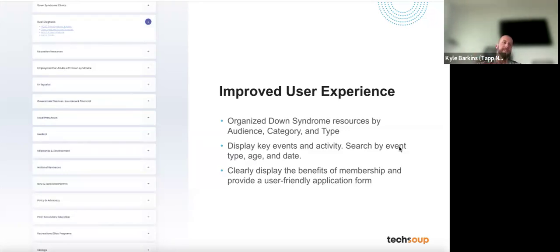I don't have the exact metrics. I do know that when we first looked after launch, and then followed up 6 months after launch, we'd seen like a 3 or 4x increase in enrollment or membership completions at least.